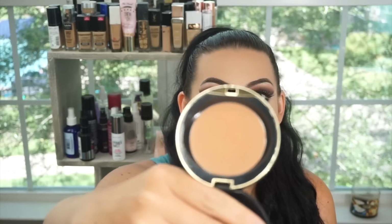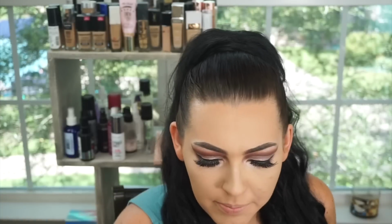I have this Milani Deep. It's a shine proof powder, but I just got it in a deeper shade for a bronzer. I don't remember if I like this. It wasn't too long ago that I got it, and I don't even remember if I used it in a video.